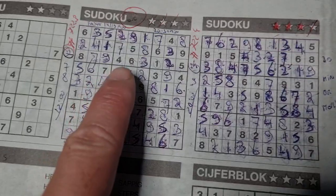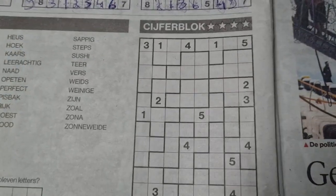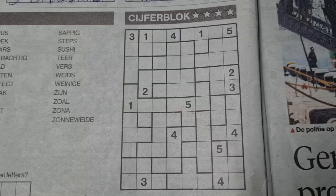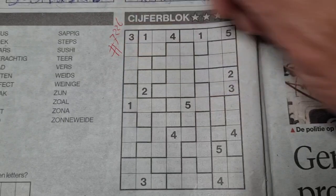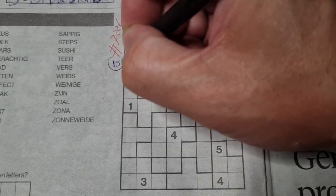Already solved 3 puzzles, the 3 stars, the 4-star Sudoku, and the binary. So it's time now for the Jigsaw Sudoku. Sudoku number 7226. And before I start, I always count the printed digits. Well, this one has 15 printed digits.